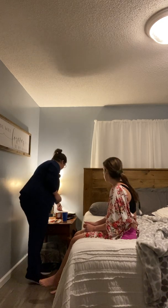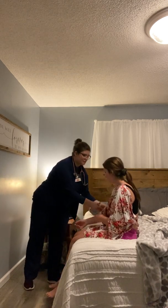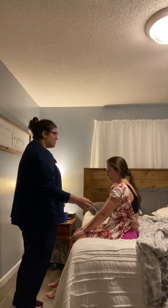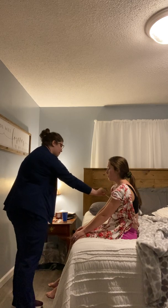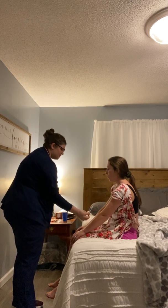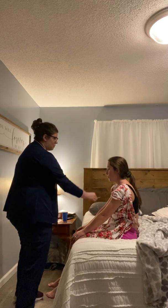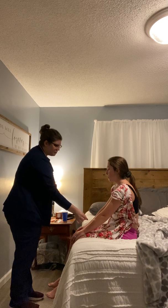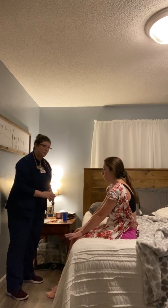Right. So I'm going to have you close your eyes. Okay. I'm going to roll up your sleeves. Okay, with your eyes closed, I want you to tell me how this touch feels. Soft. And here, soft. And here, soft. And now? Sharp. Sharp. Okay. So sensation is intact in both bilateral upper extremities.